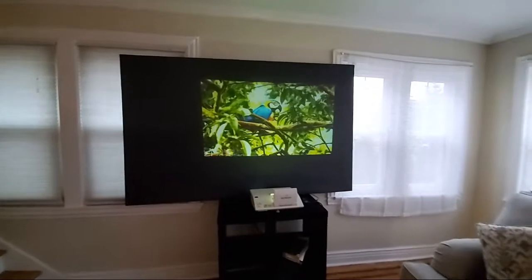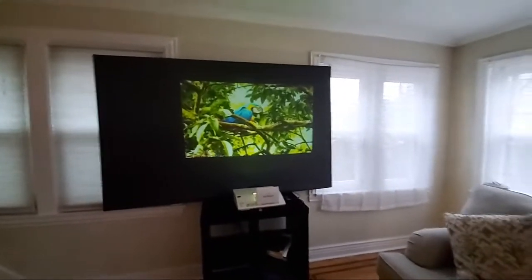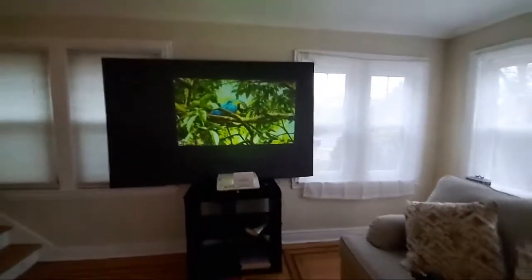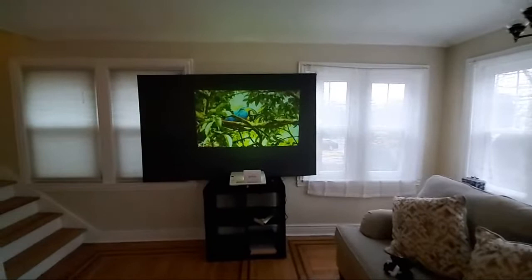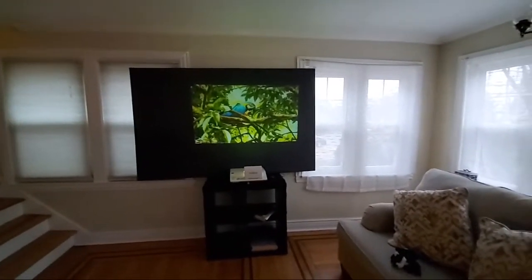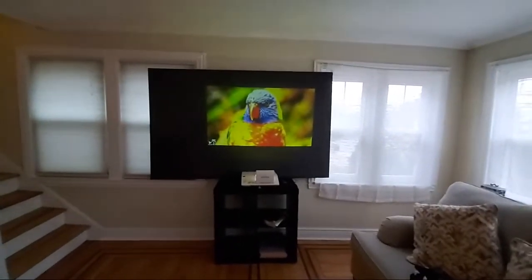But for him to make a statement saying he couldn't see anything on the screen at all, no, that's virtually impossible. And I own this projector. I had it before. It's just that when this thing finally dies, I'm not sending it back to the manufacturer. There's no point because it's out of warranty. Might as well just trash it.